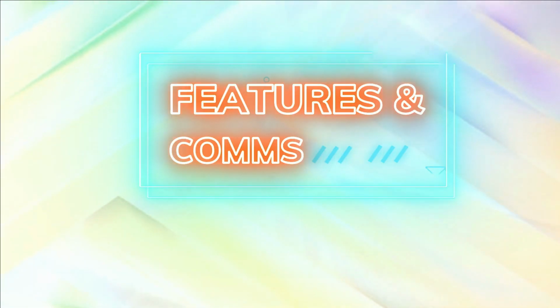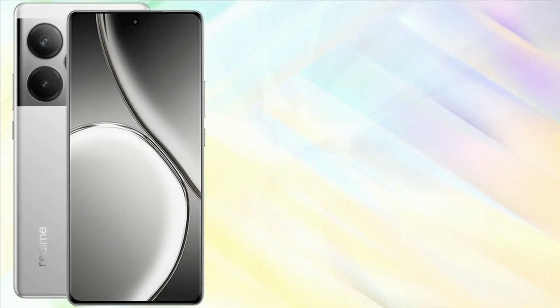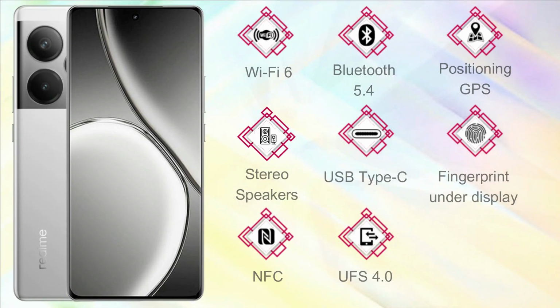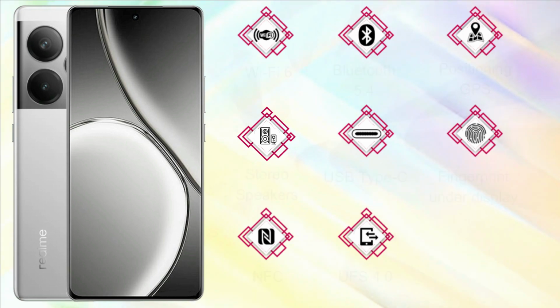The comms and the feature, it has Wi-Fi 6, Bluetooth 5.4, GPS, stereo speaker, USB Type-C, fingerprint under display, infrared port, NFC, UFS 4.0. Price of Realme GT 60 is $300.